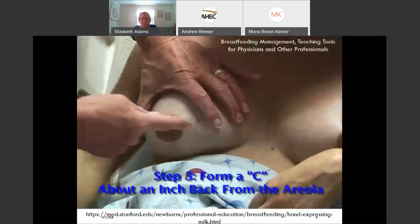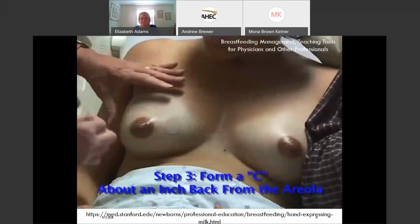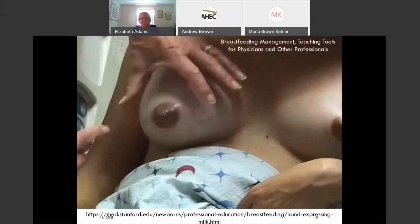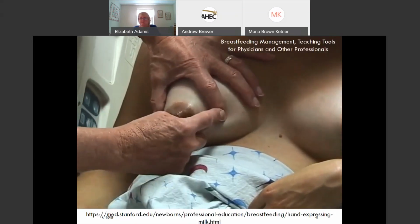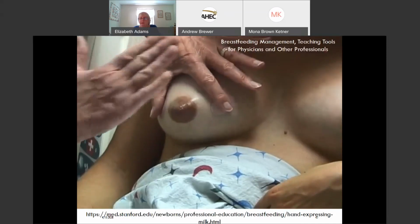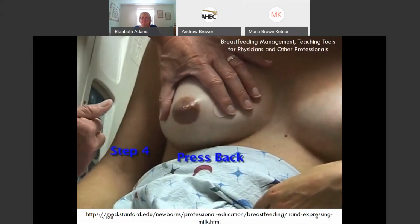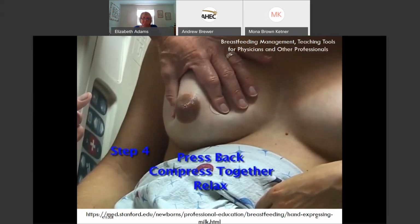Place fingers an inch away from the areola, making a C. Band-Aid markers make it easy to remember finger placement. I'm not going to get my fingers down here with a C. I'll keep them here so that the nipple is in the middle of my thumb and my pointing finger. Apply steady pressure inward towards the breast, never massaging outward towards the nipple or the spoon. So back and then very gently together, and back and very gently together.